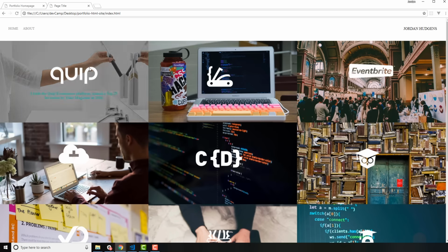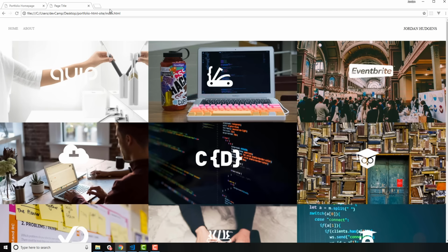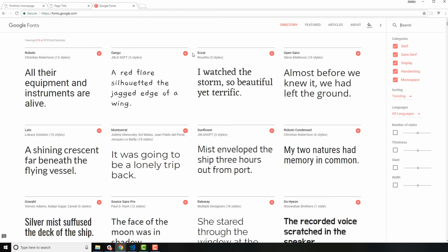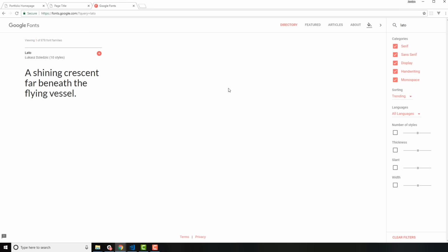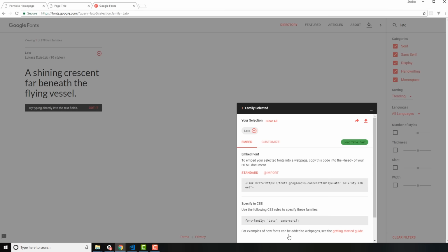I'm really liking this. Now, the one thing that's missing is the font. So that font really needs to get better. A great spot to find fonts is at fonts.google.com. So I'm going to use the one I already picked out, which is called Lato, but you can use any one that you want. The way you can grab it is click that little plus button, and it's going to say you have this family selected here, and it's all free to use. So it gives you the code that you need to use right here, which is very nice and handy.